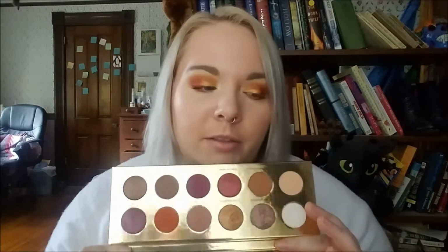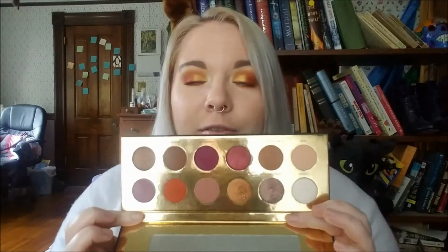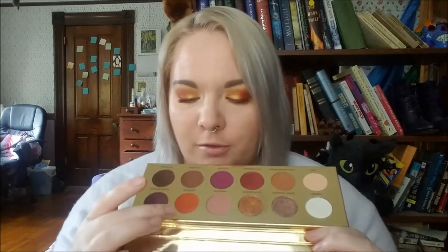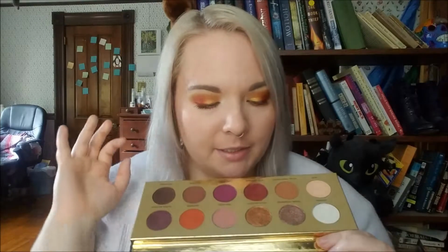Again, this as well. This is the Queen of Hearts palette from Colored Rain. I was about to say ColourPop. No. This is a bit more expensive than ColourPop, but so pigmented and so nice. It's got this really bright pumpkin-y orange. These are a lot more warm toned than you would expect. It's gorgeous. The metallics are gorgeous.